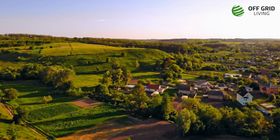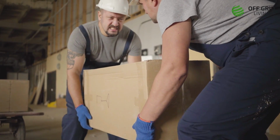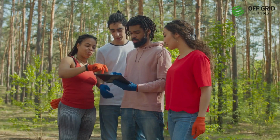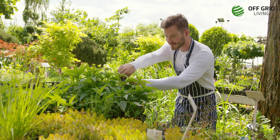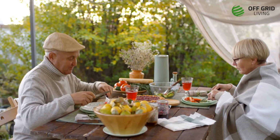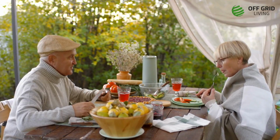Living off the grid and frugally might be tough endeavors, but they can also be rewarding endeavors. If you follow these guidelines, you'll be able to cut your spending, lessen your influence on the environment, and live a lifestyle that is simpler and more environmentally friendly.